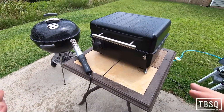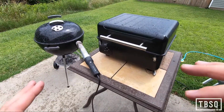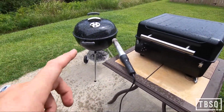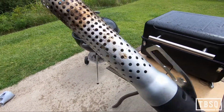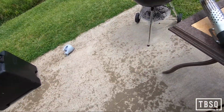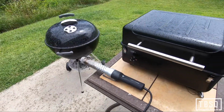All right, we are outside. We're gonna get these things fired up. I'm gonna show you how I get the Traeger Ranger fired up, and how the Weber gets fired up with this Luftleiter superheated air gun, basically. And thankfully, the GoPro is waterproof because it is raining out here. Not too bad, but it is extremely humid.